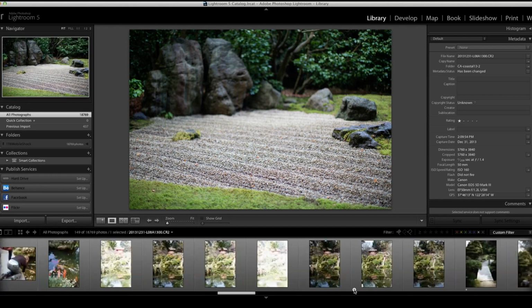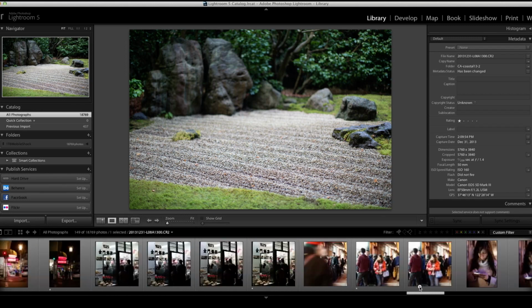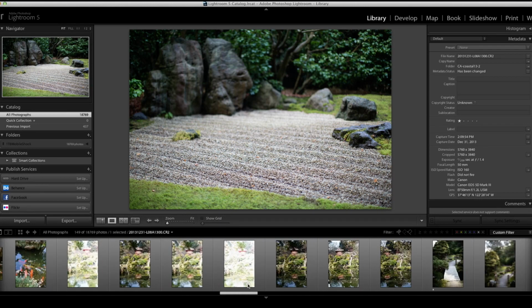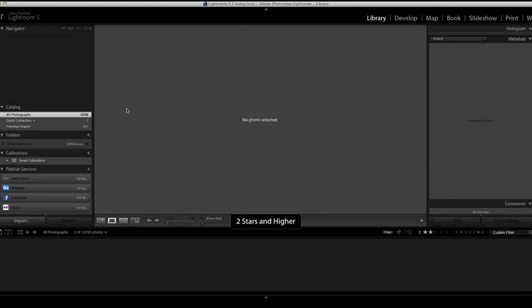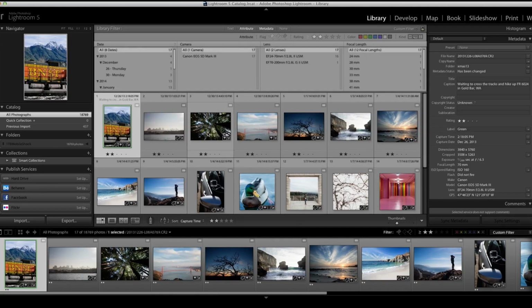And one other kind of abstract towards the end. No, I've lost it. Some blurry ones. Not the one I wanted to show. So let's get back to two stars. And here we go. Okay.